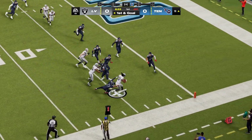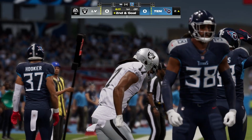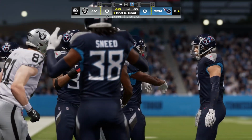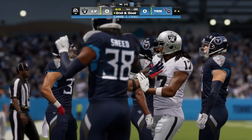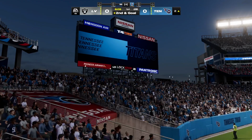It's caught here by Adams. That's good for a gain of 6, 2nd and goal. That's probably as simple of a throw as he'll have all game. And good for everyone. Good for his completion percentage. Good for the receptions for the receivers. But you know how they work on that.